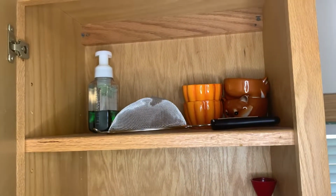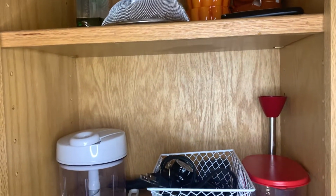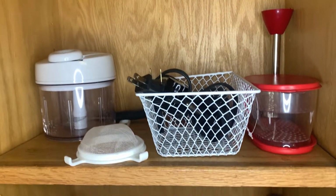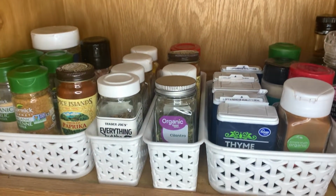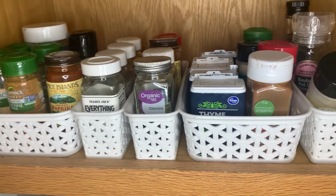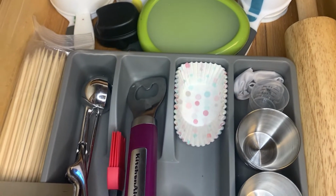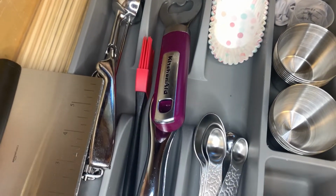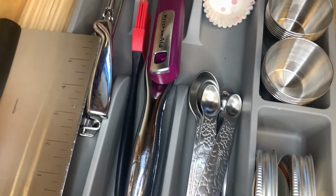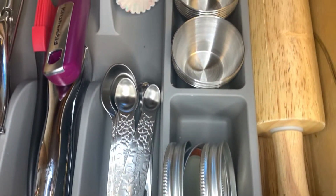And here's the after. Got some seasonal stuff up top, like some Christmas soap, but it feels so much better. And I decided just to keep the spices that I use more commonly right here. I have a lot more, but these are the ones that I use the most. I don't know about y'all, but I have so many measuring cups. I know that I don't technically need that many, but I know that as soon as I got rid of any of them, I would wish I had duplicates.